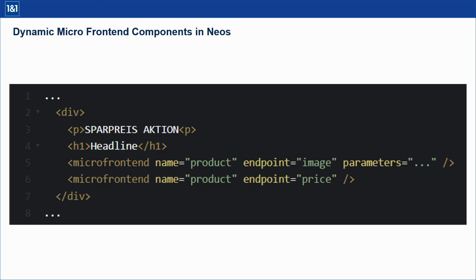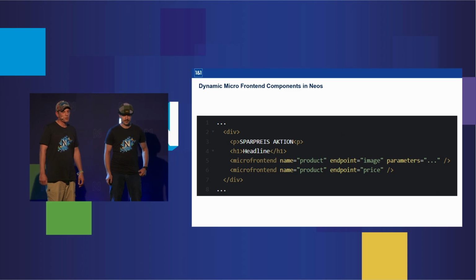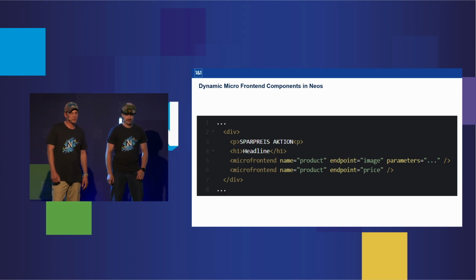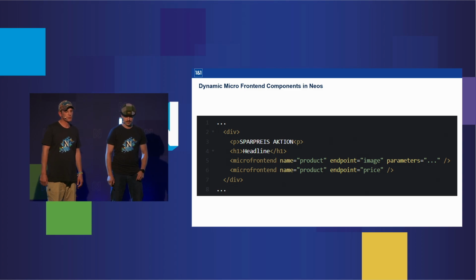Our solution for this is to pass some kind of placeholders in the form of custom elements in the markup that is generated from Neos or by Neos to the delivery layer. Those placeholders specify a micro frontend and an endpoint to handle the content and also contain additional configuration parameters. When delivering a page, the delivery layer is looking for those placeholders and executes REST calls to the specified micro frontends, as you can see here in the picture, that then return the content to actually be displayed instead of the placeholder, obviously.